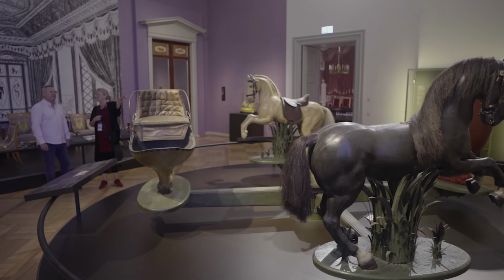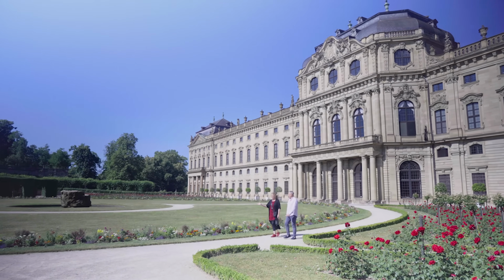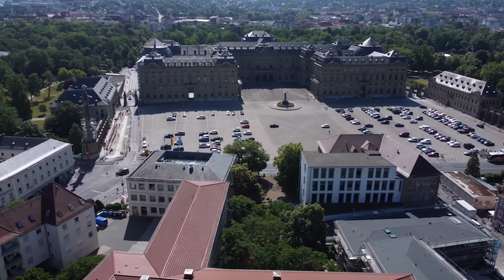But don't forget to stroll through the palace garden. That alone is almost a piece of art.